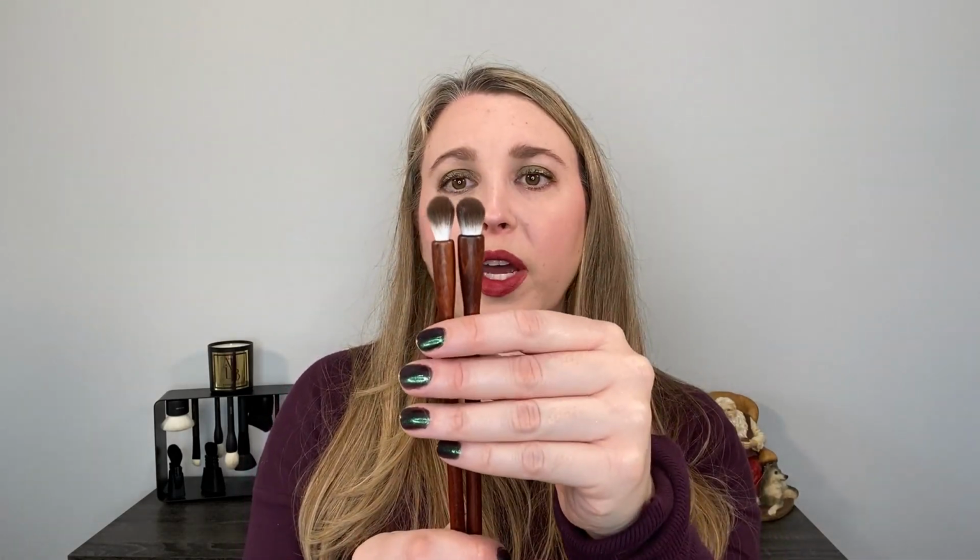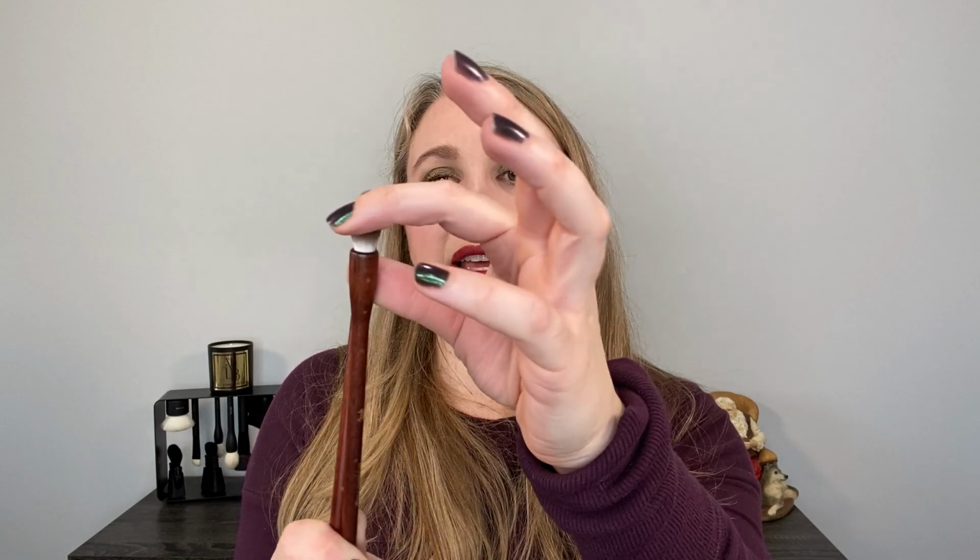And then I do reach for these eyeshadow brushes from Labouche Rouge periodically. Again, they are synthetic and they're very soft. I think they work fine with powder, but again, powder products, I typically do reach more for my natural hair brushes. So I do tend to reach for these more with cream products. I like the density of this shorter one a lot. This one works great in the crease, but I probably use this one the most.